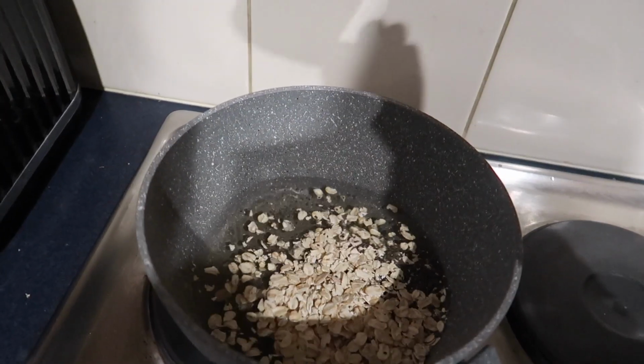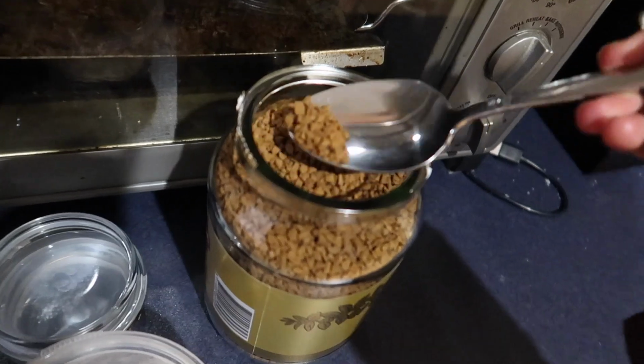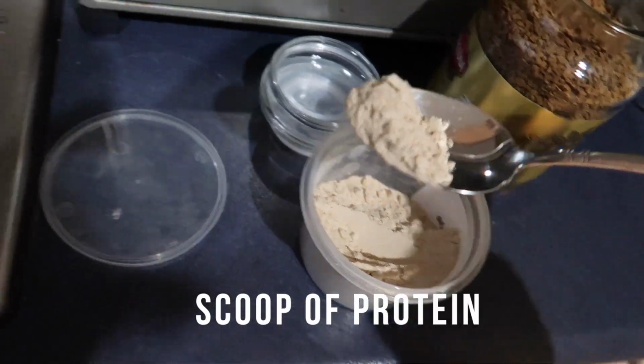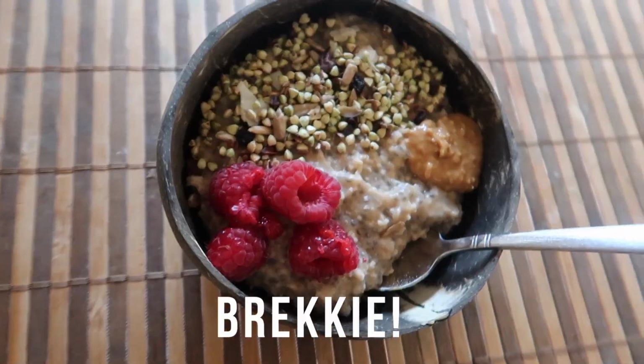This morning I'm going to start off with some oats because I'm going to the gym and I need some quick energy. So I'm going to use half a cup of these, some chia seeds, and I'm going to try and make some coffee flavored oats. Just give it a try. Then I've got the oats and chia seeds in there. Just give it a mix. And there's my breakfast.